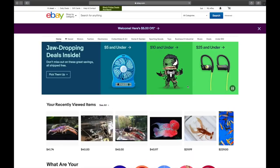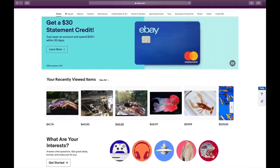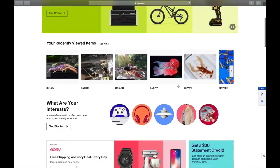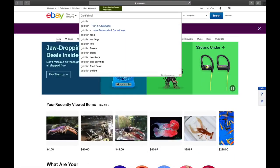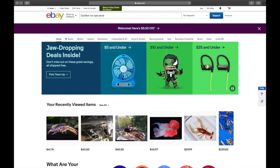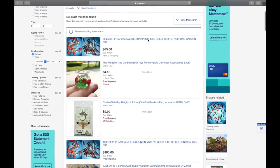So it's time to go shopping. We're heading to eBay and I'm looking for goldfish. Here you can see the ghost lobster, all the lobsters from last time we went shopping on eBay, and we got Captain America. So now we got to look for goldfish. Let's type in goldfish for sale alive. Let's see what happens. Oh, there's so many options.